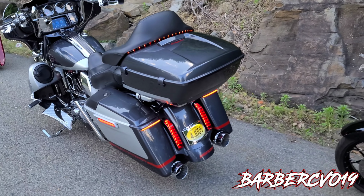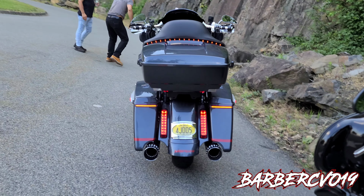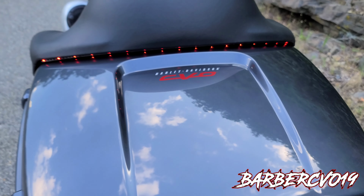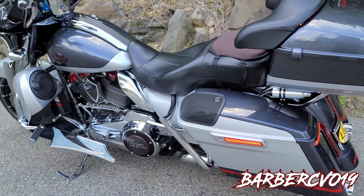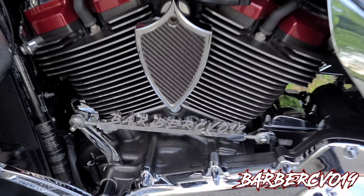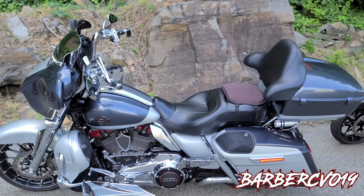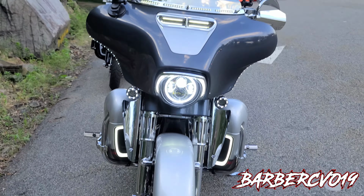All right, as you know, this is my bike right here. We got the tour pack on the bottom with the custom dynamics, Ciro lights. These lights are here from Ciro. As you know, the Harley Davidson CVO trunk. There's my bike right there. Look at that, the custom barber CVO. Bam. All right, we got the cam work. Stage 2.